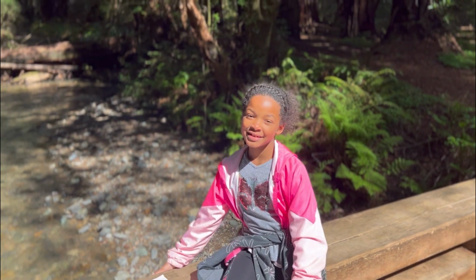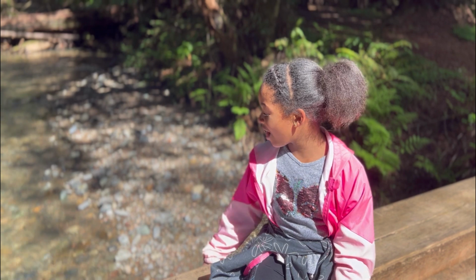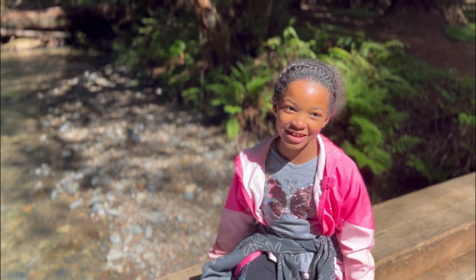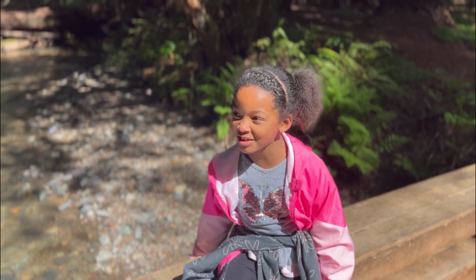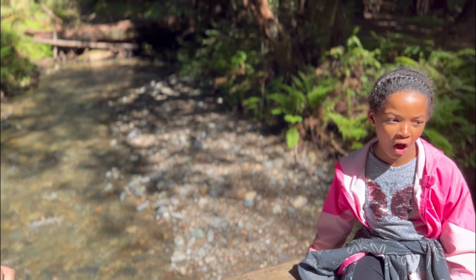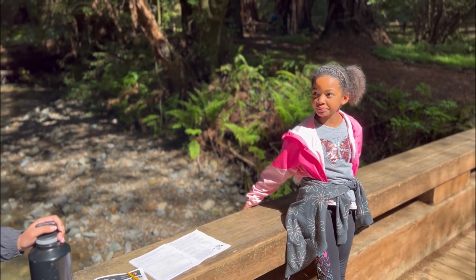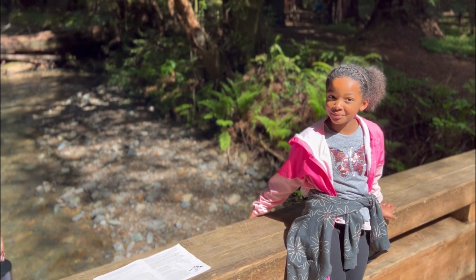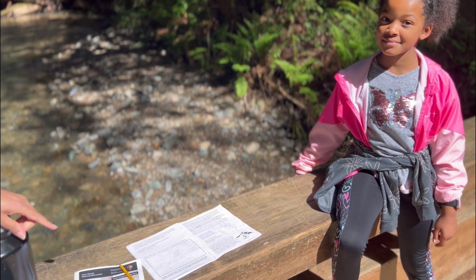So, Leah, what is the tip you'd like to share? Don't walk on any of the edges of the bridge, because you could fall off into the creek or river. And don't walk on big logs, because you could still fall. So what you would recommend is to be safe. Okay. And what would you give as a tip to any kids coming to Muir Woods? That was her tip.